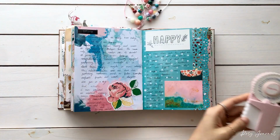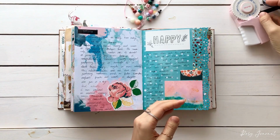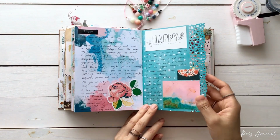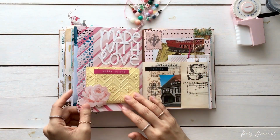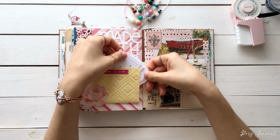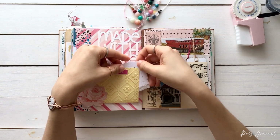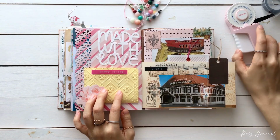On this page, I made the title with this label maker and added a floral die cut. Then did writing just on the whole page. This was a gift from my hubby. He made this pocket and the cards in it. It was adorable. As you can see, I made more titles with a label maker.